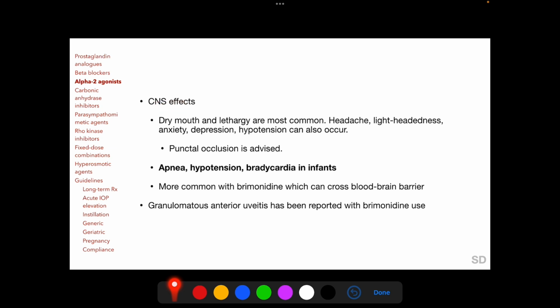Among the CNS effects of alpha-2 selective adrenergic agonists, dry mouth and lethargy are the most common, but the most serious are apnea, hypotension and bradycardia when these drugs are instilled in infants and young children, and this is very important to remember. CNS effects are more common with brimonidine, which can cross blood-brain barrier, and granulomatous anterior uveitis has also been reported with brimonidine use.